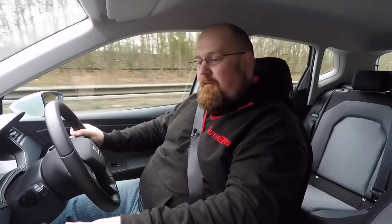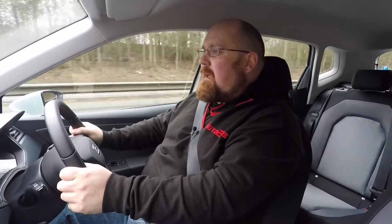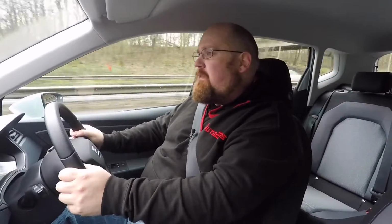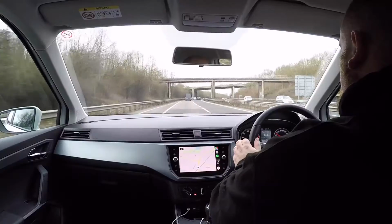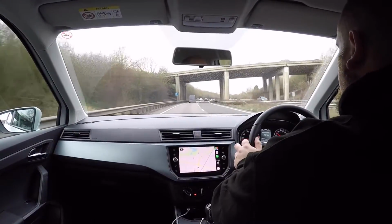But I will say, for the most part, it's probably the best looking system on all the cars in this class. It does beat the likes of the Kia Stonic and the Hyundai Kona in terms of practicality, and I gotta say in terms of drive as well.